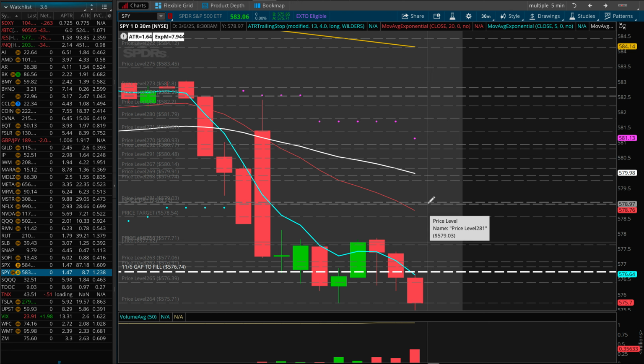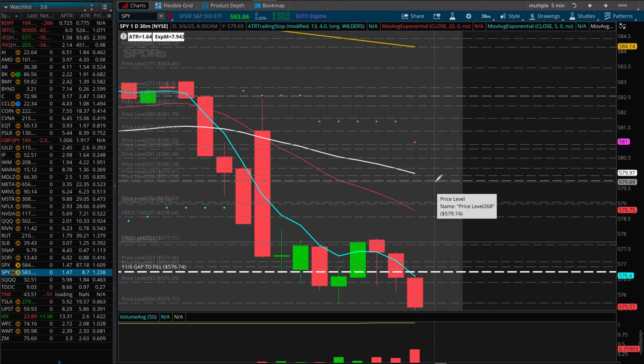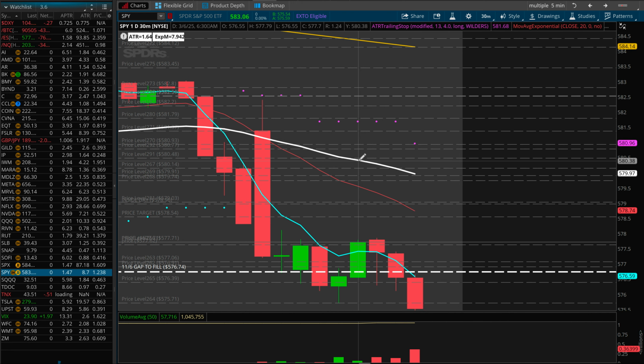Again, not financial advice, let me say that. If we get above the 579.03, we could very well come back to the 579.74 area. What's interesting is there is a lot of layers of resistance right here that could possibly stop us out, one being the 50 EMA as of now around the 579.97.